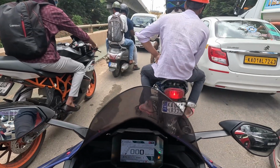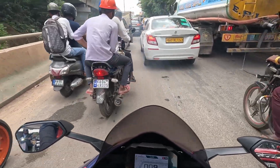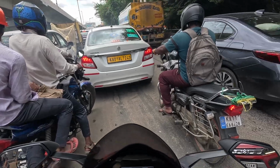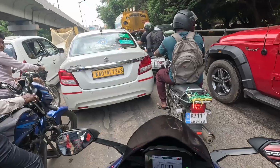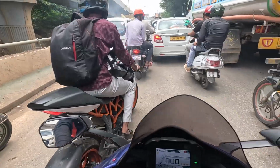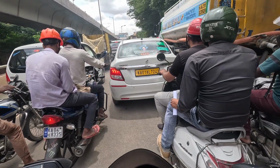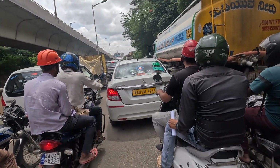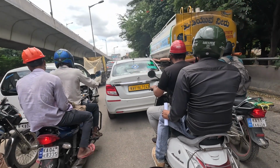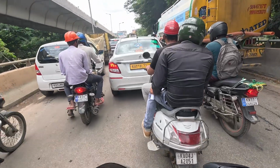In this kind of situation, we somehow just hope that we get some air quickly, some gap where we can quickly start moving and try cooling the bike down. This is scary. 113 degrees Celsius. If it goes beyond 120, 125 degrees Celsius, it's just better to stop the bike for some time and then get going, unless you get some empty space quickly. This traffic seems to be really bad.